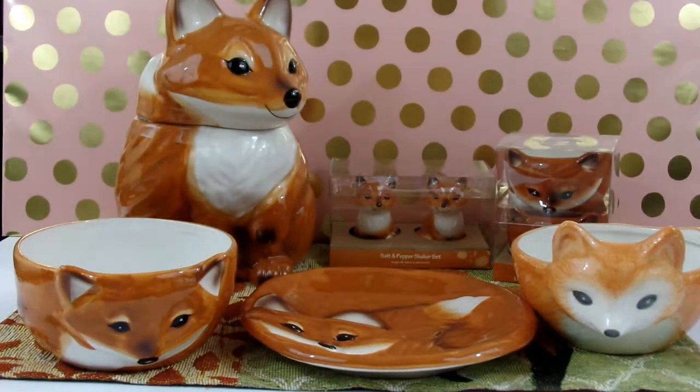But mostly, I decided to focus on my Thanksgiving and fall decor. And I was especially excited when I saw this entire line of super cute fox decor. I absolutely love foxes. I love woodland creatures and things like that. Foxes are one of my favorites.